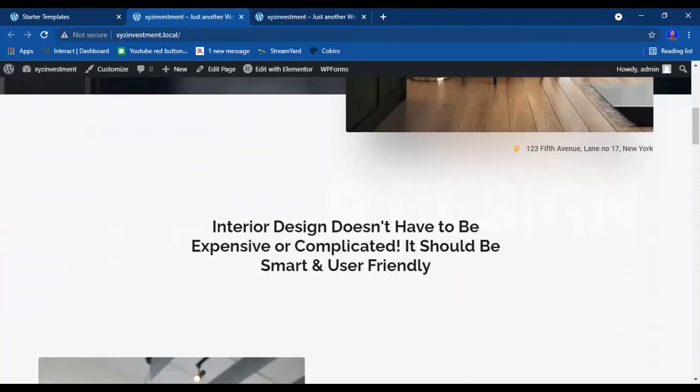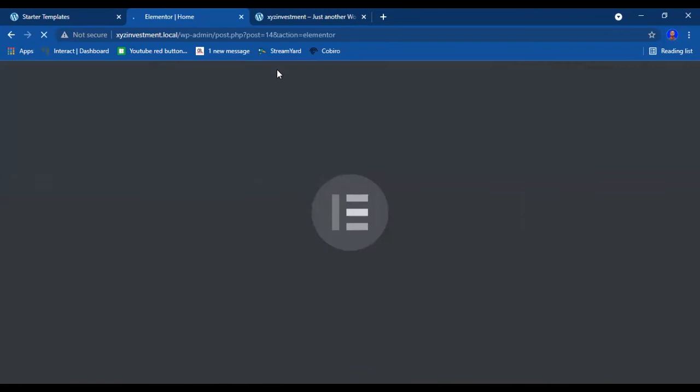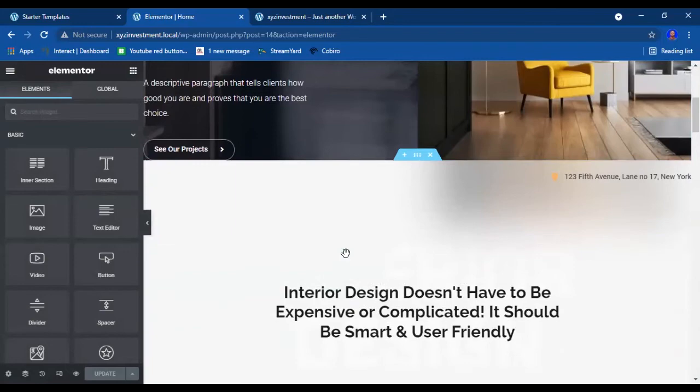So now we are going to customize this homepage. All you need to do is click on Edit with Elementor. It will load this homepage for you. So it uploaded the homepage into the Elementor editor. You can see all these things. So now we are going to start customizing.